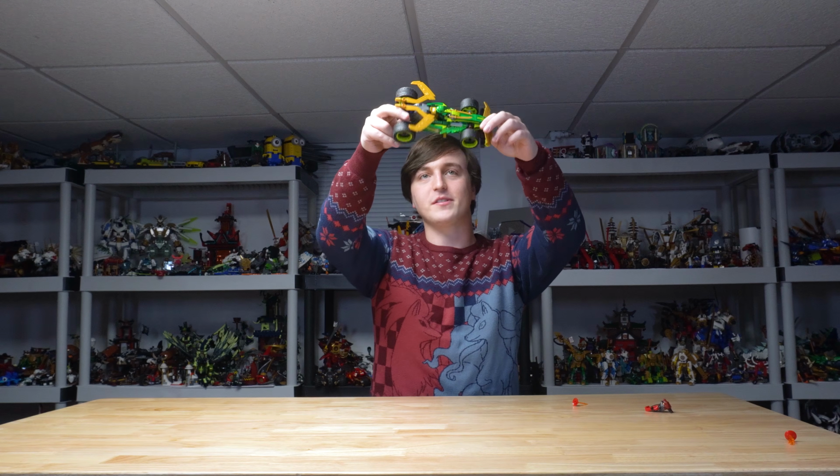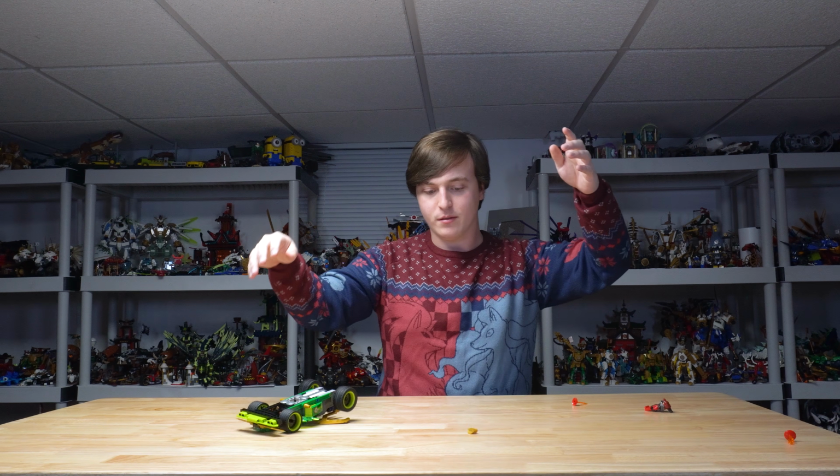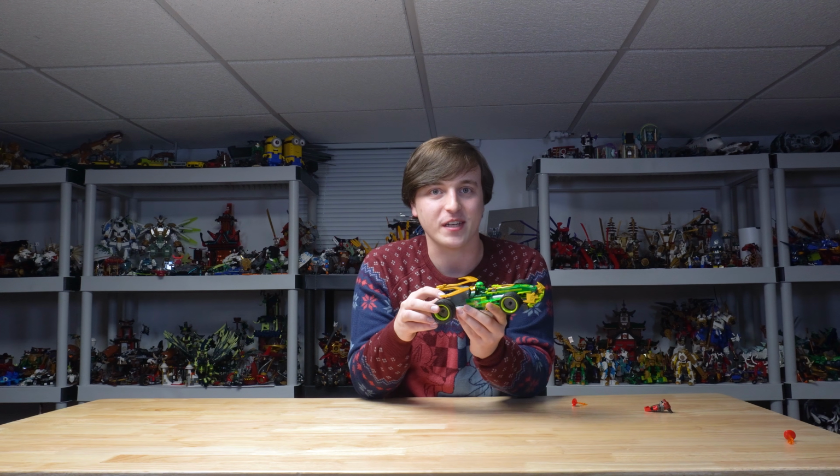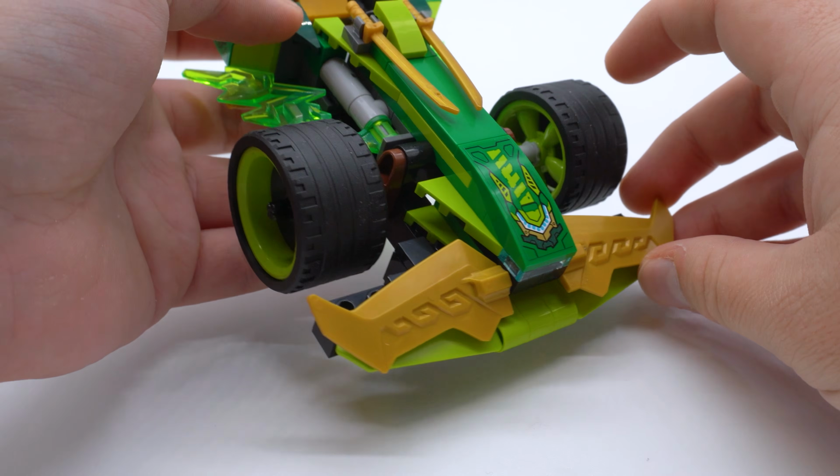So let's see, if I just drop this, is it going to shatter? Drop test. One piece came off. That's pretty impressive. So I think definitely from a play perspective, this is a lot of fun. But now let me move back into the light box so we can take a look at the more specific details of this set.